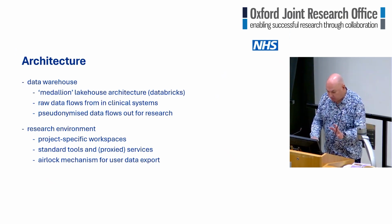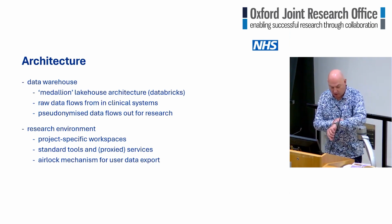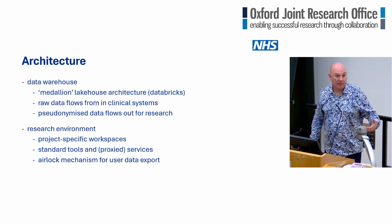So the data warehouse is an industry standard medallion architecture. We'll talk about that in a second. I know we want to move on to the high value panel conversations, but it's industry standard. That's what's important. And we get the raw data in.